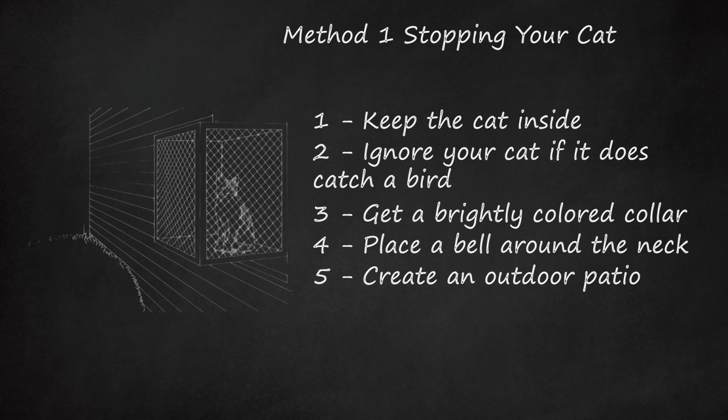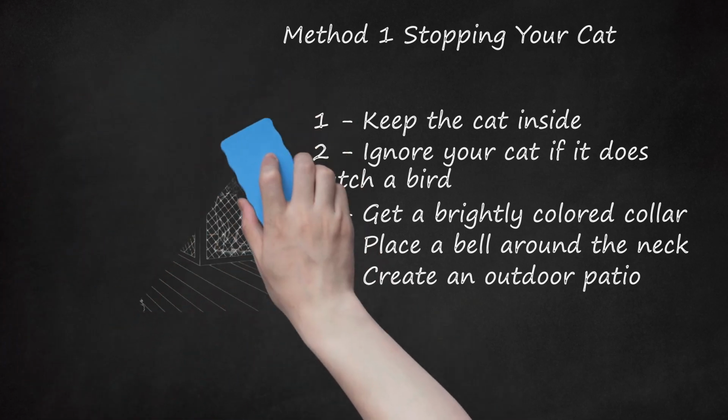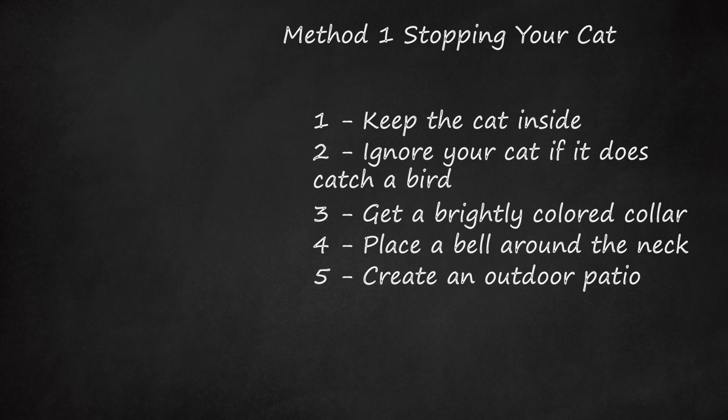Not only will this space keep your cat from hunting birds, it will also protect your cat from other animals. If you do not want to build your own, you can purchase a catio kit.